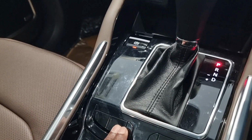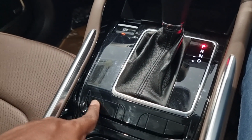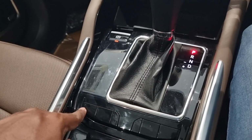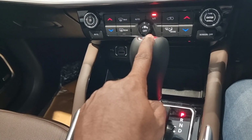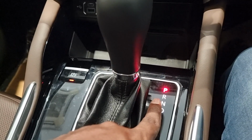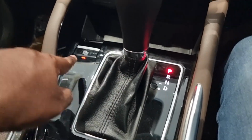Okay, this is the 4x2 variant. This is not the 4x4 variant. So you have the 4x4 settings here on the 4x4 variant. This is the 4x2 diesel automatic with the 9-speed torque converter gearbox, and you have different modes here: the parking, reverse, neutral and drive mode. You can slot it into manual as well.